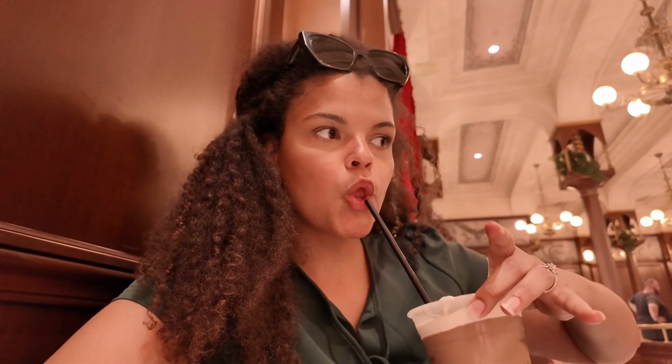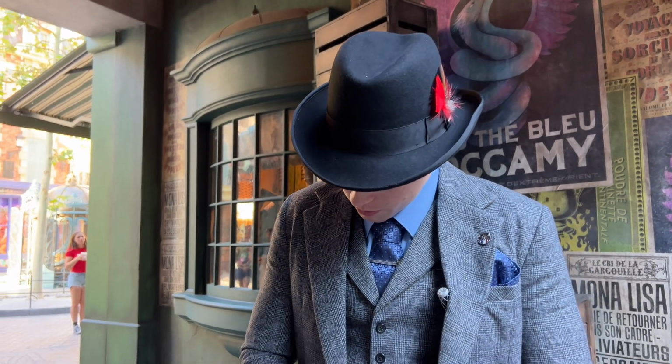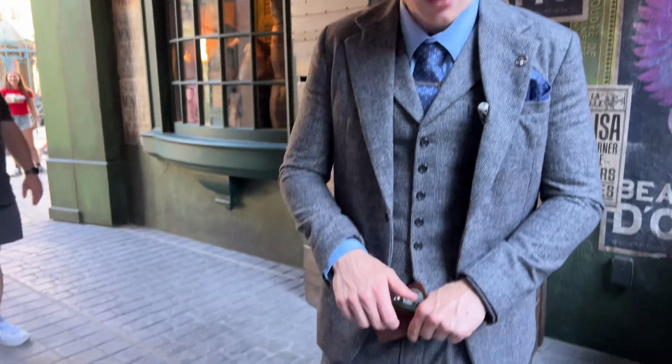Give it a taste. Not gonna lie, this is the best frozen butterbeer I've ever had. And I think it's just because it's inside, so it's colder than it would be outside in the Florida heat. Stunning. No complaints here. Slept at 11 p.m. last night. The story checks out. Can you confirm this? Blink if it's true. No.